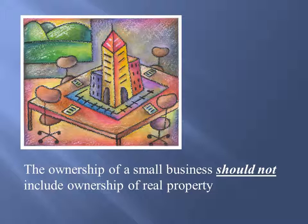By holding the two elements of the business separately, the owner has the flexibility of selling the business and leasing the property to the buyer, or selling the business to a strictly business buyer and selling the real property to a strictly commercial property investor, or selling the real property and the business to the business buyer. Moreover, the time of the sale of the two entities need not coincide.